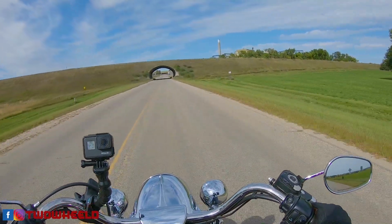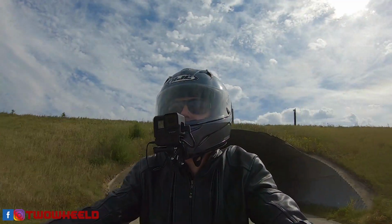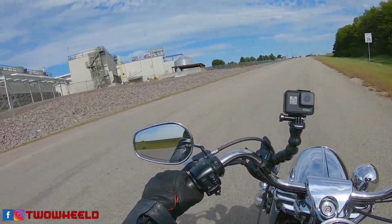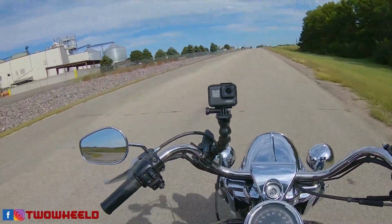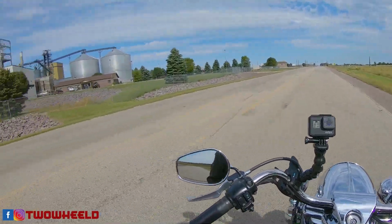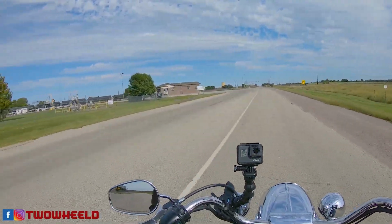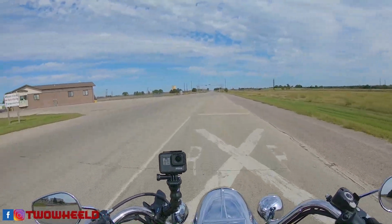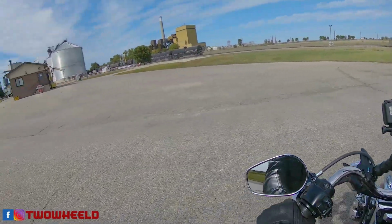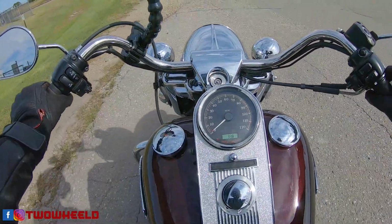Reduce speed ahead, huh? Well, that seems like a pretty good time for a rev bomb in here. Looks like I can go that way, but I don't know if I should. I don't know if there's any big power plant fans in the area. There it is, Poet Bio Refining, Big Stone. We're not gonna come all the way up here without getting some kind of picture, right? No way.